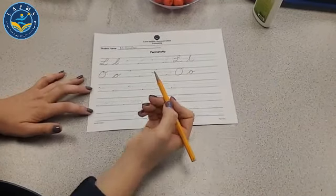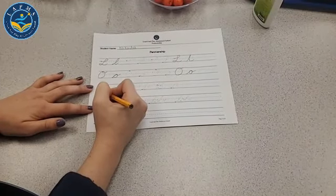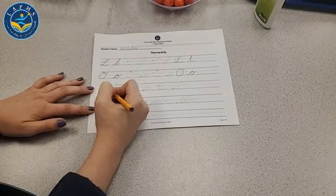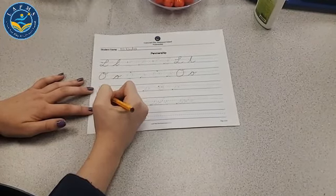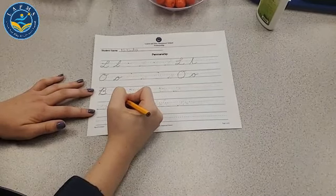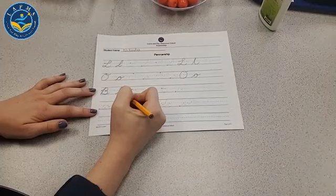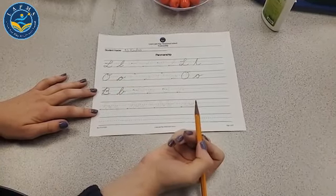You remember our B, our big B starts at the halfway line, goes up and down, back up, around, around, and out to the next letter. And our little b starts at the bottom, goes all the way up, down, around, up to the halfway, and out to the next letter.